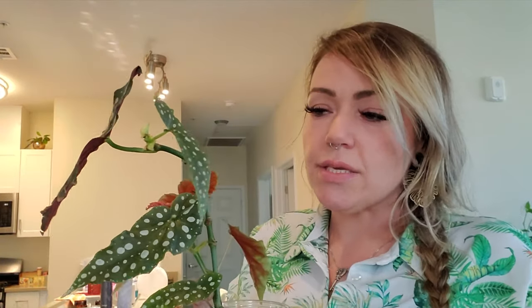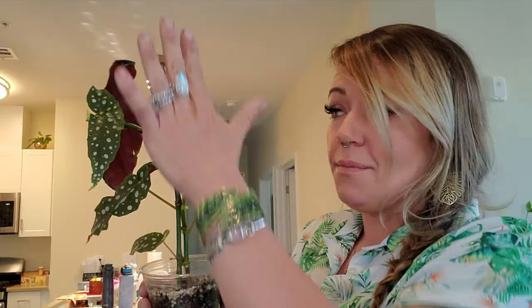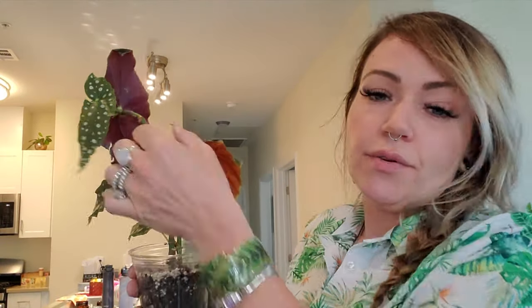Some of these I do need to start staking. I haven't done it yet, but I highly suggest it. You should stick something in there and attach it so that it will hold it up and the plant can grow upright. You'll see with some of my other begonias, they're just broken right in half because I didn't stake it up. My bad.